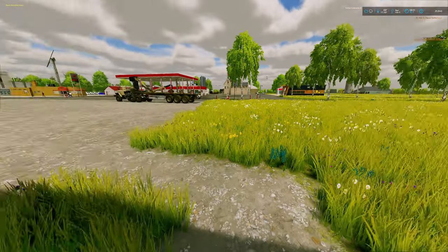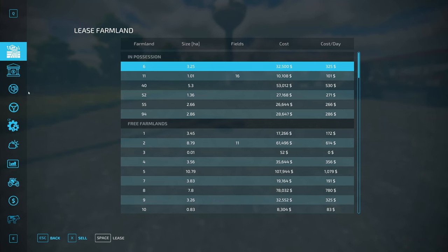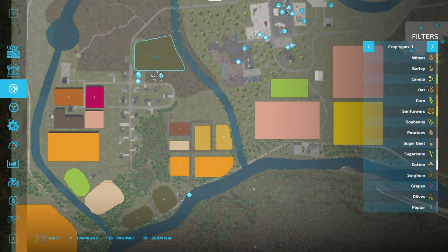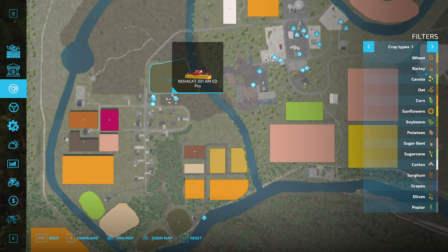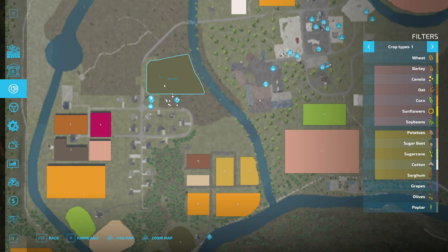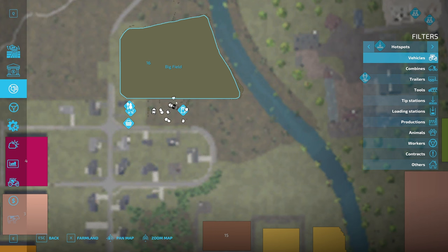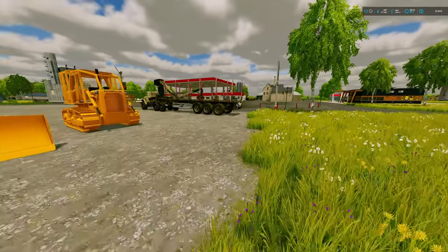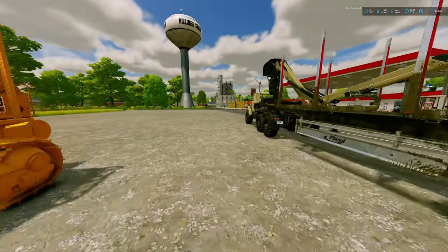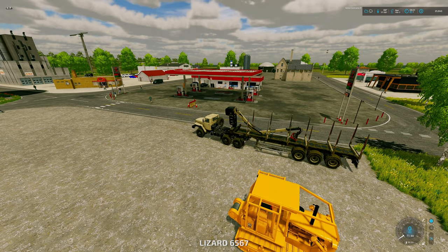Uh-oh, where is all that stuff at? We're going to bring it here, wherever it is. Where'd you go? Back to the yard? Yep. We spent extra because I keep forgetting to reset that. There's the blade. I'm going to turn vehicles back on. There we go. Reset all that. Now it'll be here. This is where we need it. So let me go ahead and get this stuff set up. We can just leave this trailer here for now. We'll come back and get it when we need to load logs.